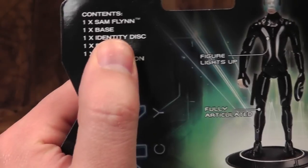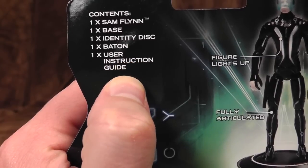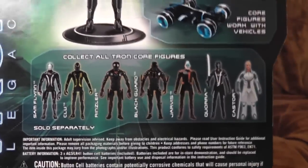Contents: 1 Sam Flynn, not the figure, the real person, 1 base, 1 identity disc, 1 baton, and 1 user instruction guide, which probably goes along the lines of press button on back. Collect all Tron core figures. I managed this, with the exception of 1.